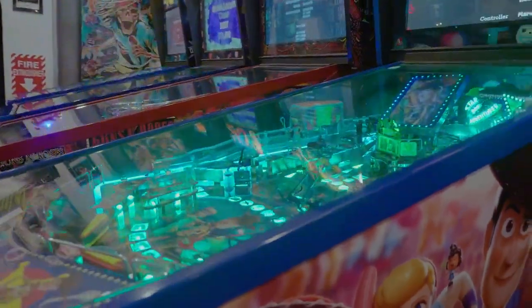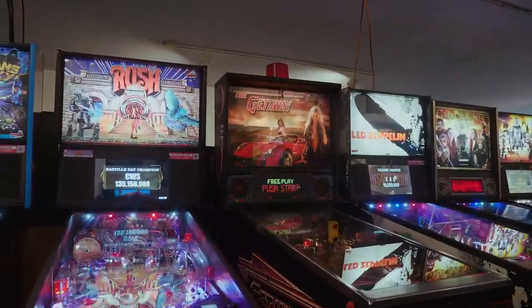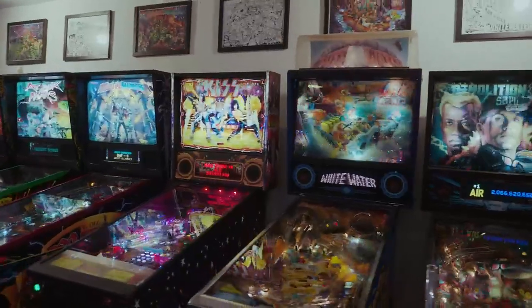How many do you have in here? I have 80 in this location in 3 buildings. You're in building 1, which is 1,000 square foot. If we take you to building 2, there's an equal amount of machines there, and there's building 3. But we're gonna solve that problem in 3 to 4 months. We'll be moving into our new location in Wood River. We bought an old VFW hall. It's 8,000 square foot, so we'll have room for all 160 games.